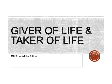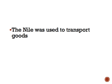The Nile is known as the giver of life and the taker of life, which means that it gave lots of things to the Egyptians, lots of good things, but it also took things from them. And we're going to make a list here in just a moment. So one of the good things that the Nile did was it was used to transport goods. So people could put small boats on the river and they could sail and transport things. However, the 6 cataracts or waterfalls on the Nile made it impossible to sail directly through the entire river.